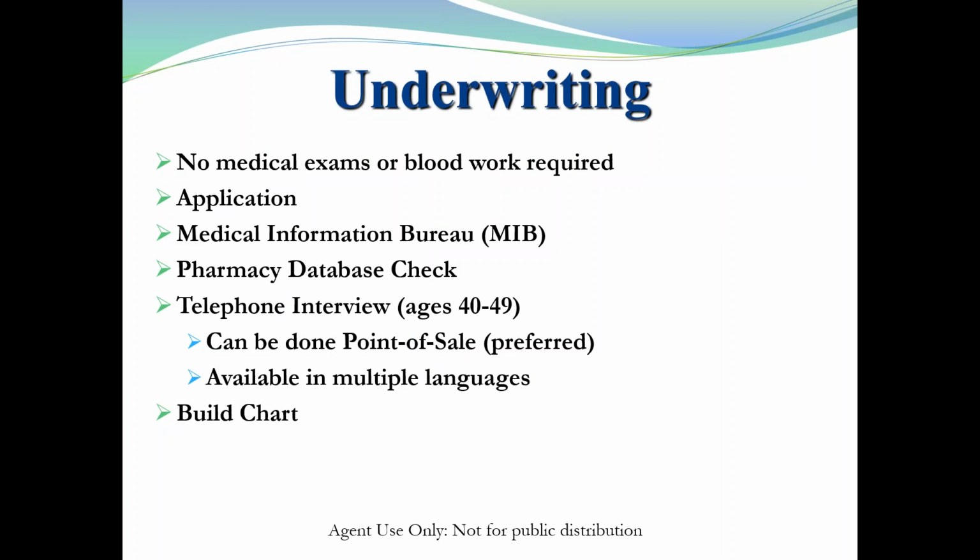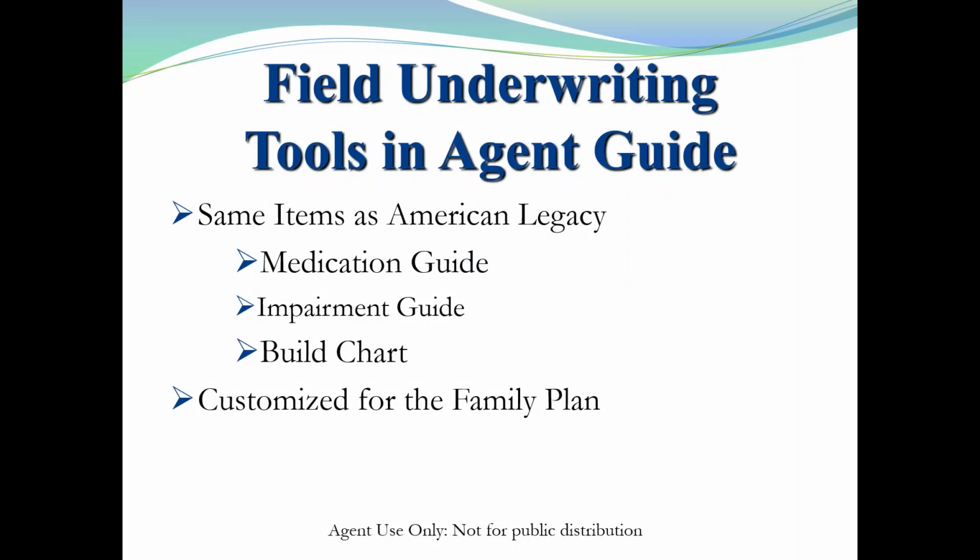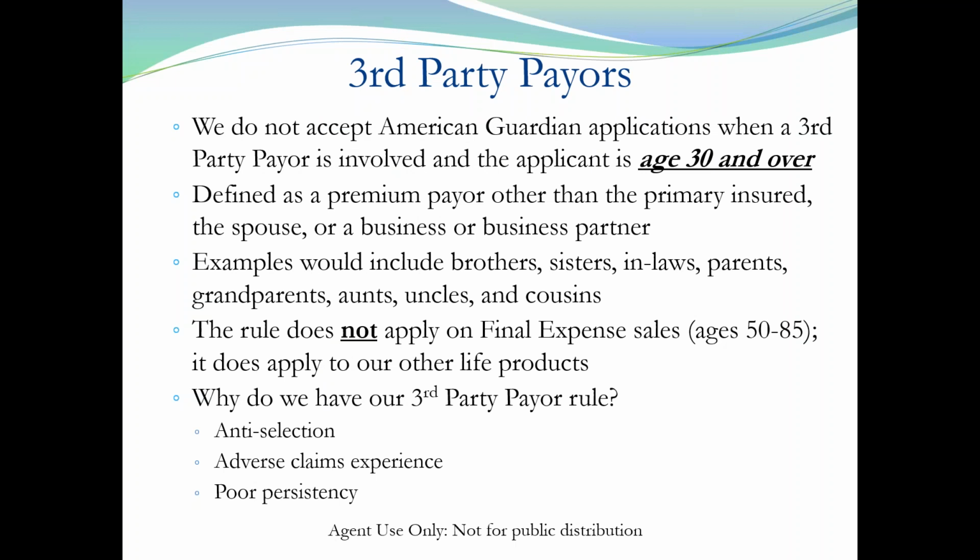No medical exams or blood work is needed. Easy application. MIB and prescription checks are done. Telephone interviews for ages 40 to 49 can be done at the point of sale. So it's just between 40 and 49 you need to do the telephone sale. Others you don't have to worry about. And their bill chart is also pretty lenient. The field underwriting tools are the same as the American Legacy. You've got the medication guide, the impairment guide, and then the bill chart. And you can customize for the family plan.